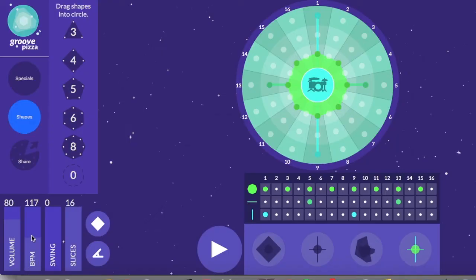As you saw before, you also have options at the bottom left hand. You can change the tempo. BPM stands for beats per minute. You can slow that down. You can speed it up just by clicking and dragging. Swing is something that we won't talk about yet. It's a little bit complicated to understand until we really grasp rhythm well.